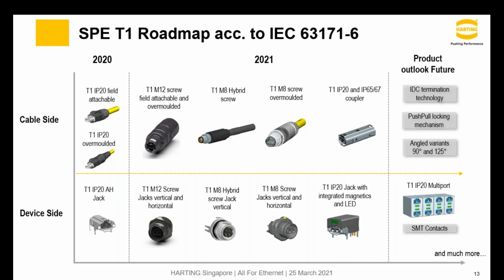Okay. Here we have a question from Australia. And I believe this question is about railway application. The question is, does HARTING have a self-ejecting connector version of the HART modular or similar thing that can be used between vehicles?